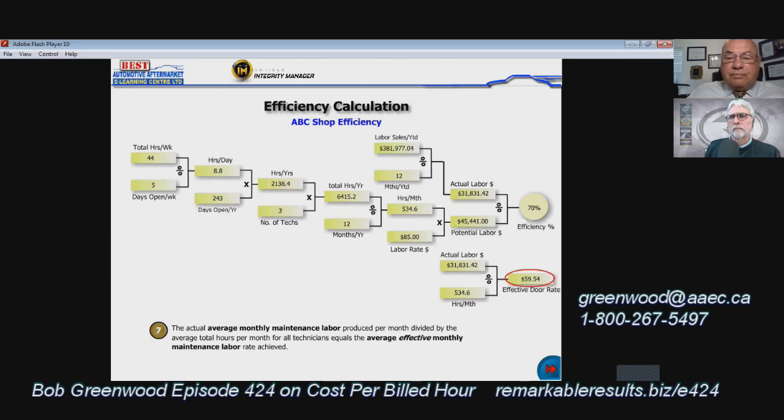Here's my point. The only way you can change this efficiency number is by increasing build hours. Your potential doesn't change, because there's a constant in your business: the days that you're open, your labor rate, and the number of techs that you have. If that doesn't change, your potential is always a constant. So the philosophy of increasing my labor rate to cover that doesn't work, because that changes your potential as soon as you increase your labor rate.